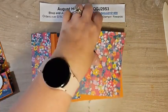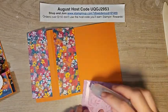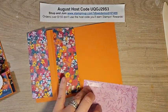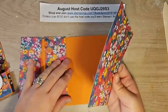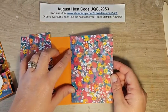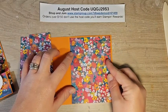Okay, we're going to glue these down. So make sure your text is going the right way, and I'm going to go a little bit more heavy-handed with the glue because we're going to be trimming this up a little bit, and I want to make sure that everything stays where it's supposed to stay. Now your piece for this one is going to be cut to 4 1/8.